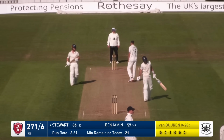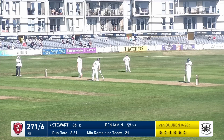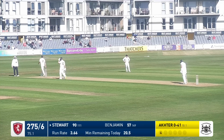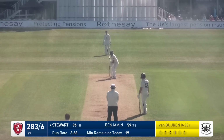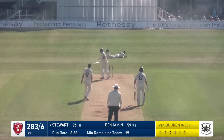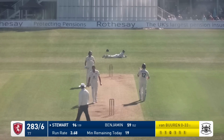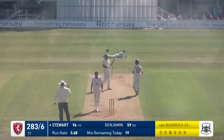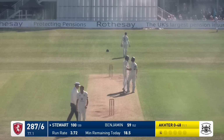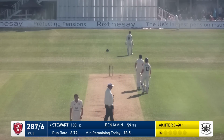And that's another 4 from the Ashley Down Road end, and that one's carved away. It wasn't completely controlled, but it was all along the floor from Stewart, and he's up to 90 now, so 10 away, deep backward square leg, and a mid-wicket almost on the boundary as Akhtar fires that one in. I don't think it has touched anyone. That's 4 byes. And James Bracey's starting to go to his right-hand side, then quickly has to adjust his feet, go back to the left.